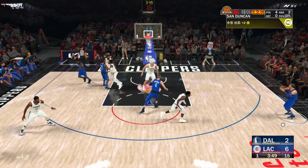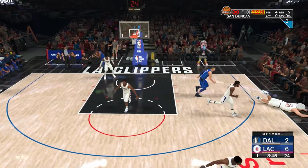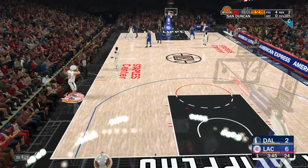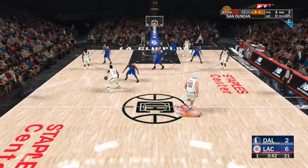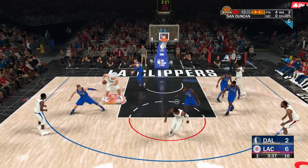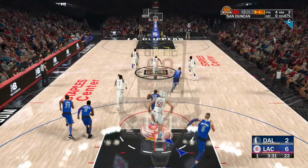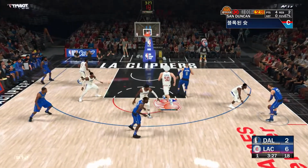Pass to Doncic from deep. Out of bounds, the Clippers take possession. Clippers ball. For Los Angeles, they've gotten their first 3 shots to go in for them to start off this game. Outside Jackson, passes it to Duncan. Over Porzingis. Porzingis with the block. And shooters must beware. Porzingis is down there lurking.